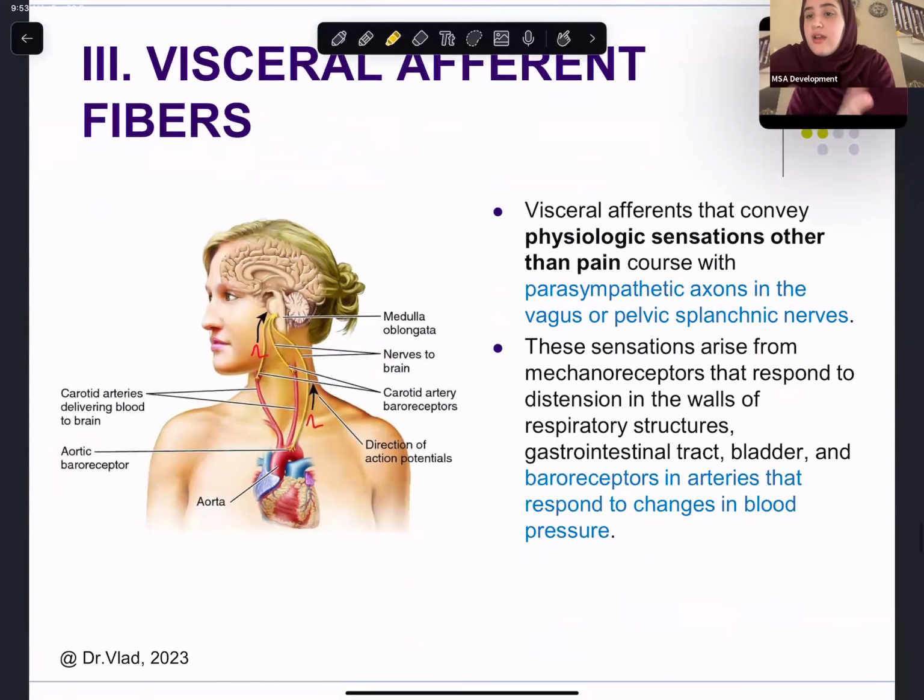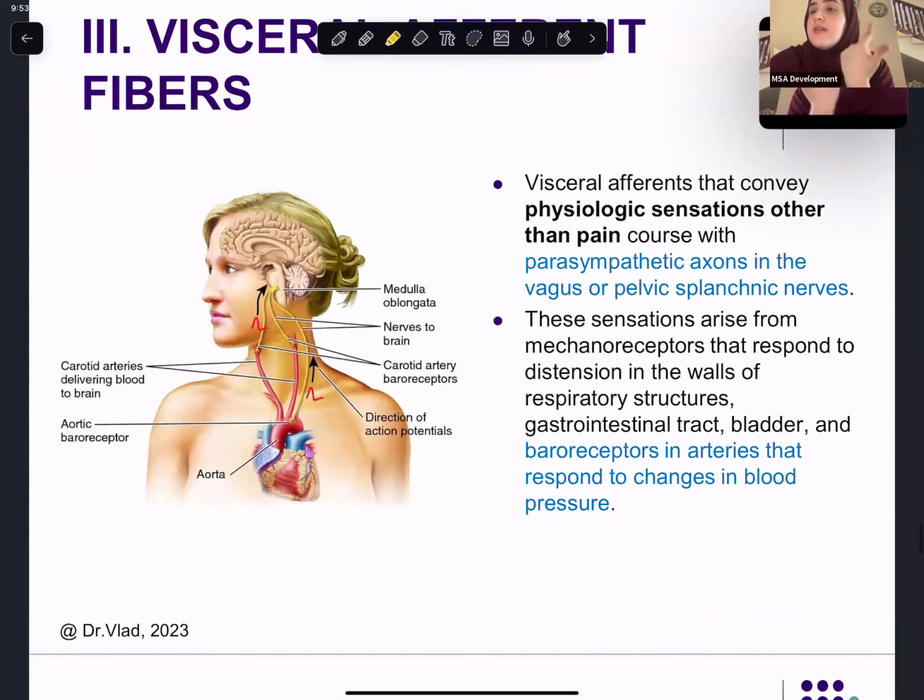All right, what causes changes in the blood pressure? Basically, the baroreceptors in the arteries, if they're overstimulated or if they're not overstimulated. Okay.